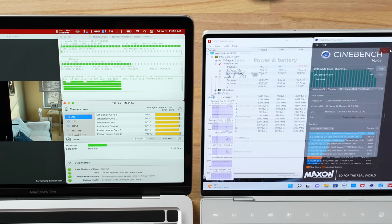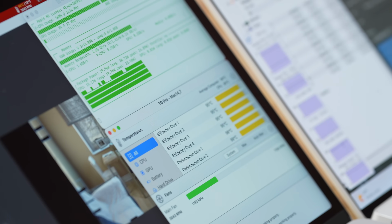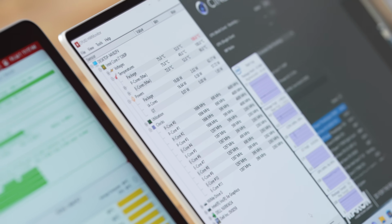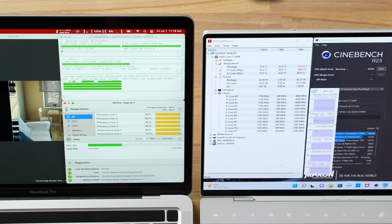Looks like our MacBook is now hitting 100 degrees Celsius at the hottest, and the fans are now kicking up. And now that it's been about 4 minutes of this test, they both settled in at right about 20 watts. Now, unfortunately, I don't have any fan speeds for the Dell, but it's running cool at about 75 degrees Celsius compared to about 100 on the Mac, with the Mac running its fans not even at half speed and staying quiet. Our test is almost finished, so let's look at the temps.